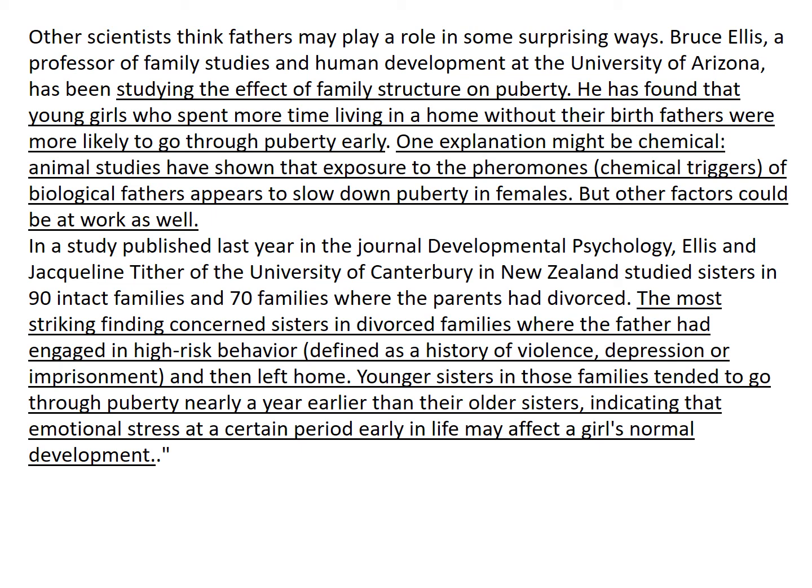Here we find family structure in Arizona. They looked at young girls who spent more time living in a home without their birth fathers were more likely to go through puberty early. Animal studies suggest that exposure to pheromones of biological fathers appear to slow down puberty in females, but other factors could be at work. And so here another one was divorced families, and the father was high-risk behavior, meaning violence, depression, imprisonment, and then left the home.